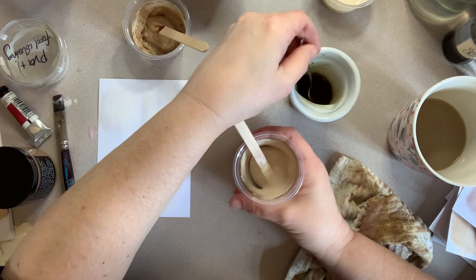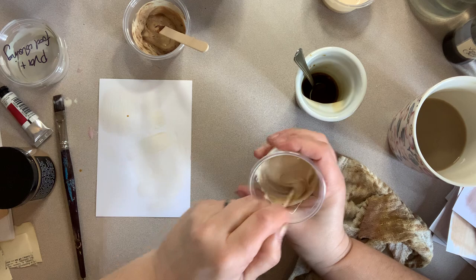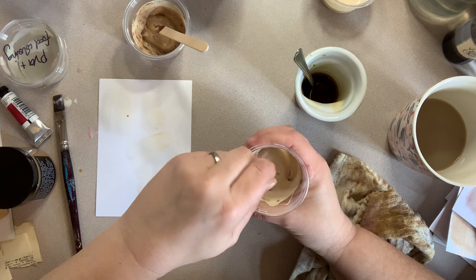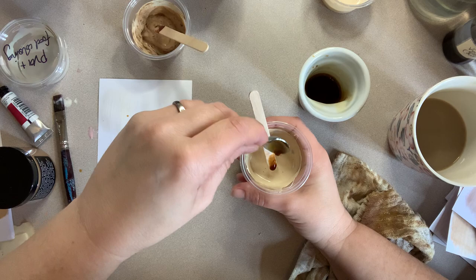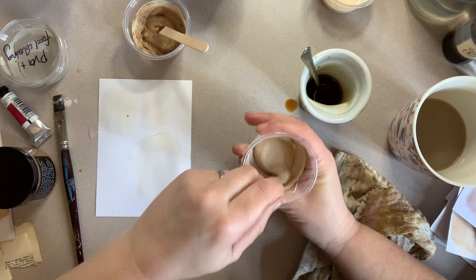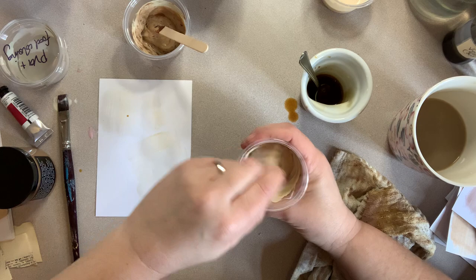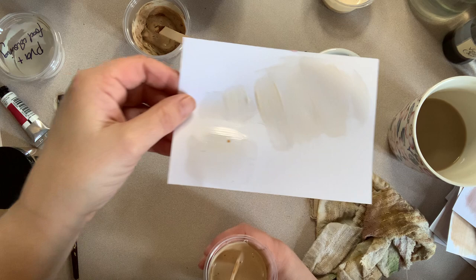I'm going to keep adding until I feel it's too thin to go any further and see if we can get some kind of colour out of it. It's fun, isn't it? Watching me mix slowly, slowly. Yeah, I think we're at the limits now. Maybe a tiny bit more. Right, so that's the drying tea. It's not invisible, but I'm not sure it's worth the effort either. It's fun.